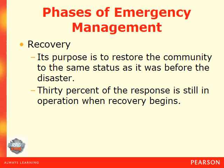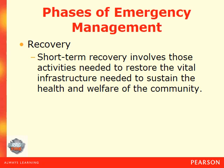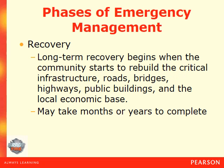Recovery is the next phase, and its purpose is to restore the community to the same status as it was before the disaster. 30% of the response is still in operations when recovery begins. Short-term recovery involves those activities needed to restore the vital infrastructure needs to sustain the health and welfare of the community, such as power, phone, internet, things of that nature. Long-term recovery begins when the community starts to rebuild critical infrastructure such as roads, bridges, highways, public buildings, businesses, things of that nature. So actual long-term recovery may take months or years to complete.